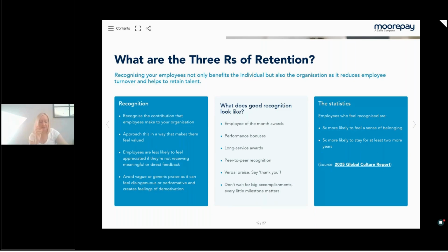And one thing I would say here is that I think expectations of employees are changing and evolving. And something like we've just talked about around respect, it's the same for recognition. It's far more important than it ever has been. And in some ways, recognition is linked to that respect. People feel respected when they are recognised. So they're all very interchangeable.